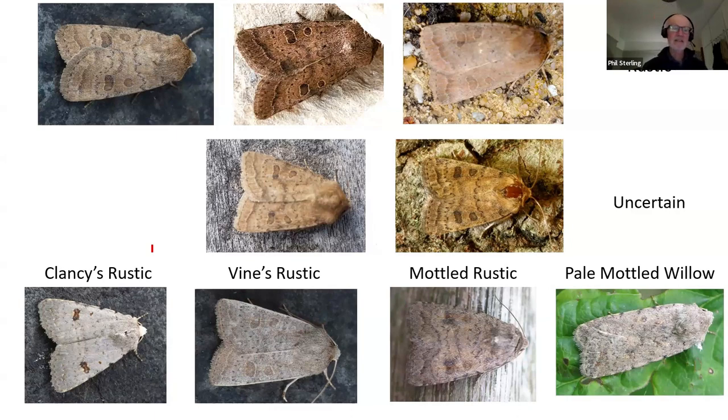Let's move to the left and then Clancy's rustic. Now, Clancy's rustic is a species that turned up just after the millennium, 2002, I believe. Sean Clancy found it in Kent. It's a very pale grey, a beautiful, lovely dove grey, with either brownish or blackish stigmata. The kidney-shaped stigmata is big, and the oval is usually a tiny dot, but it also has a number of black marks along the leading edge of the wing. So if you've got a pale grey moth with these very dark stigmata in the wing and dots along the edge of the wing, then that will be Clancy's rustic.